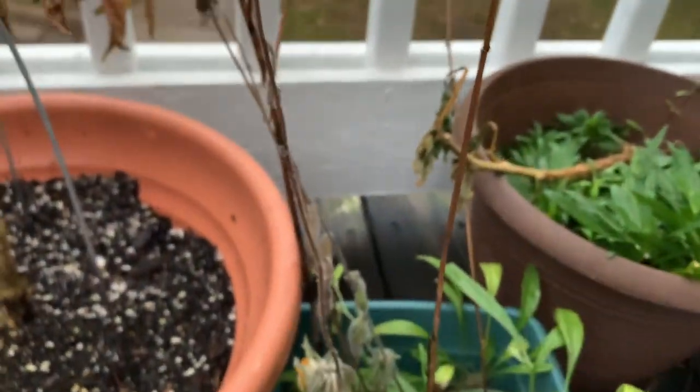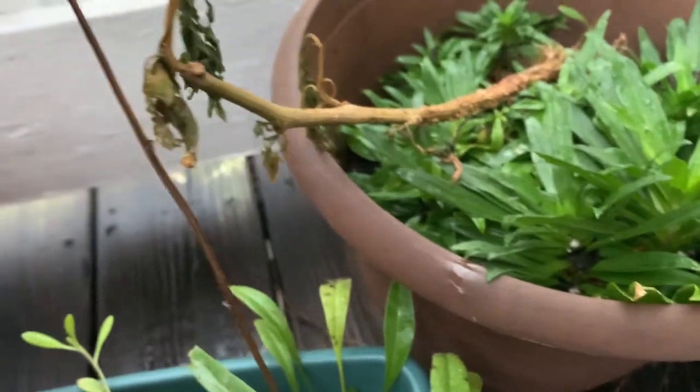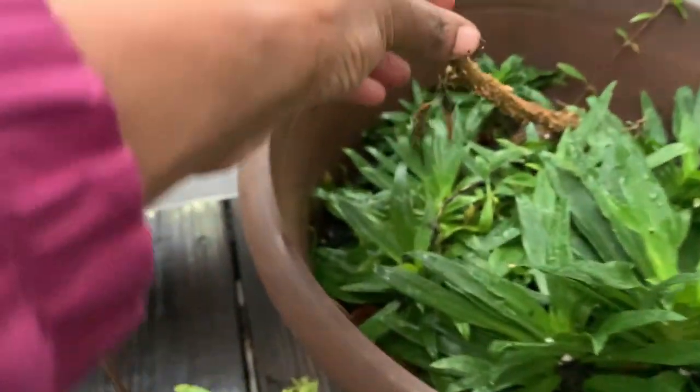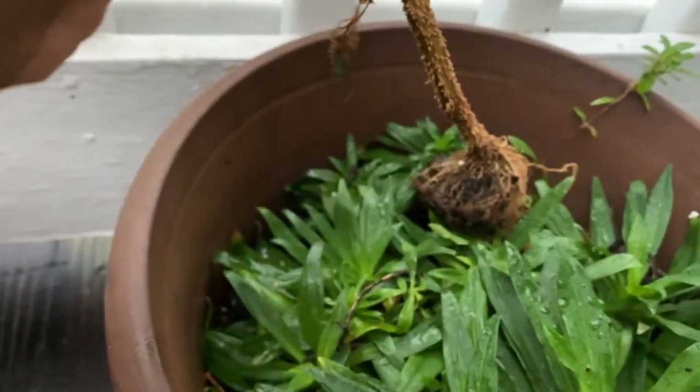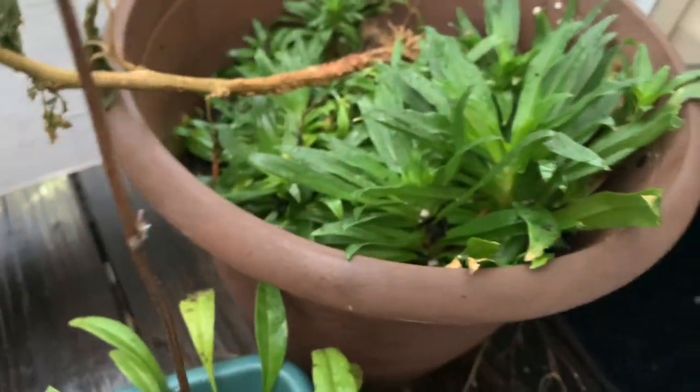See if maybe I can get some of those seeds. And then this was the Sweet William, the dollar store seeds. And this was a lone tomato that never was planted that I stuck in here, and the roots, well, I just ripped it out, but the roots had attached. So I think I'm gonna leave the Sweet William in there.